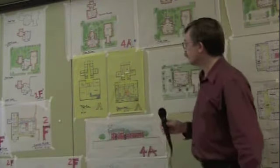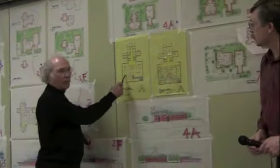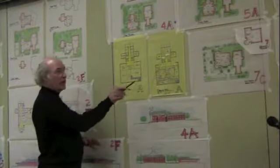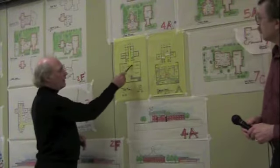Do you want to talk about the courts a little bit? Did you talk about all the major destination points are right here? You've got those located so that the public can come in and everything is right here. It's a pretty direct, easy wayfinding for people to get to where they want to go.